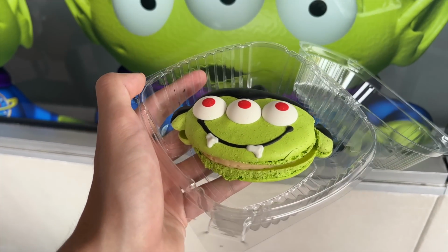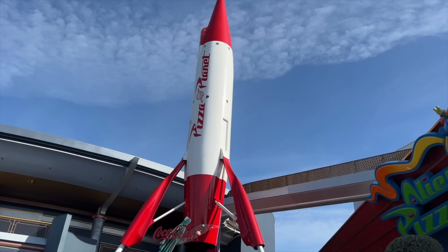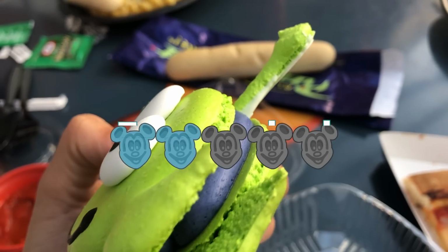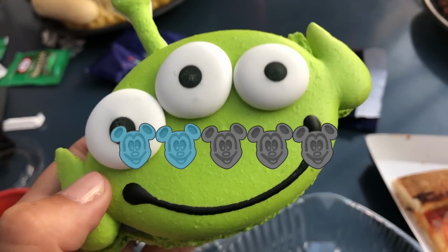This macaroon is filled with salted caramel buttercream, chocolate ganache, and brownie bites, and he gets a little makeover for every season. In the past, we've seen the green alien macaroon take on a vampire persona during Halloween time, and he's also donned a pair of reindeer antlers or a festive little elf hat during the Christmas season too.